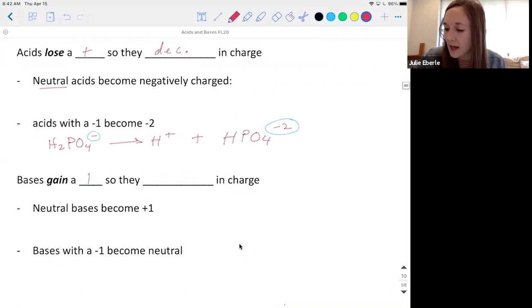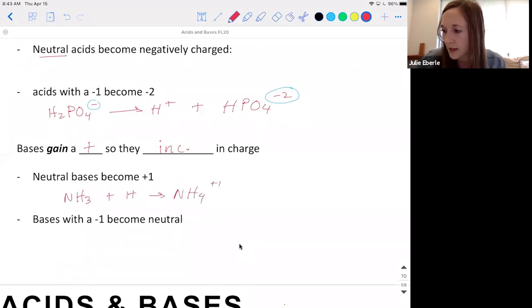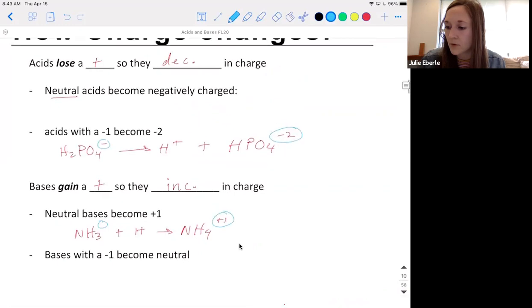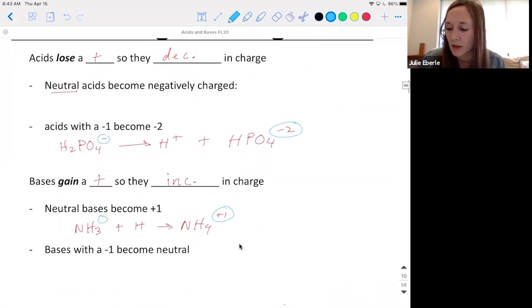So bases, we said gain a plus charge, so they increase in charge. There's so many different scenarios you could write out with this. Neutrals become +1. That's what we saw with NH3. It's neutral and it gains a hydrogen, so it becomes NH4+. Okay, so it was neutral starting out, and now it's a +1. Bases with a -1 charge become neutral, okay, increasing in charge. It's just 2 examples. It's not all the examples, it's just 2. So these kinds of things should help you identify, if you're looking at a chemical reaction, look at how the charge is changing. That could help you figure that out.